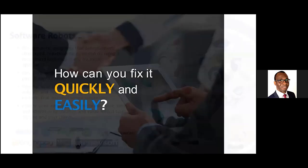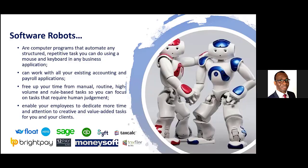One of the ways, like I said, that we found is by deploying software robots. In case you're wondering what a software robot is, they're computer programs that automate any structured repetitive tasks that you can do using a mouse or a keyboard in any business application on a desktop or laptop computer. Now, they can work with all existing applications, but generally speaking, they end up freeing up your time from manual routine tasks so that you can focus on those that actually require you to use your human judgment.